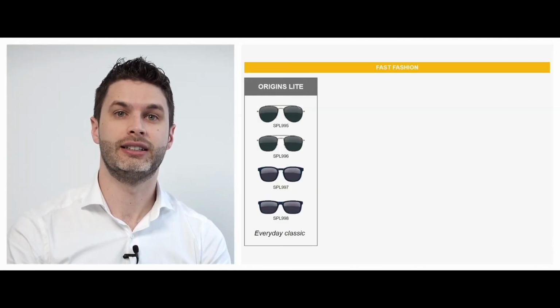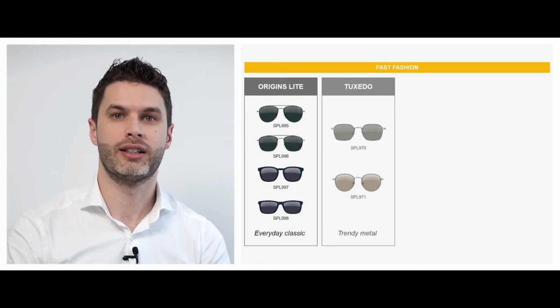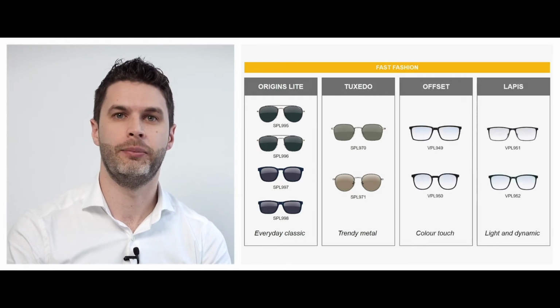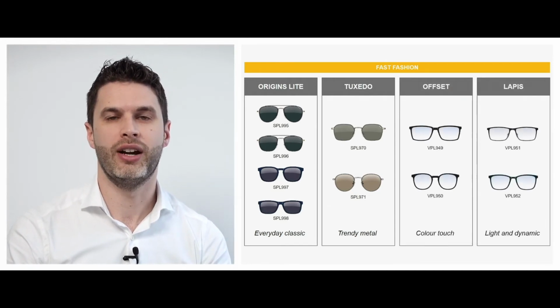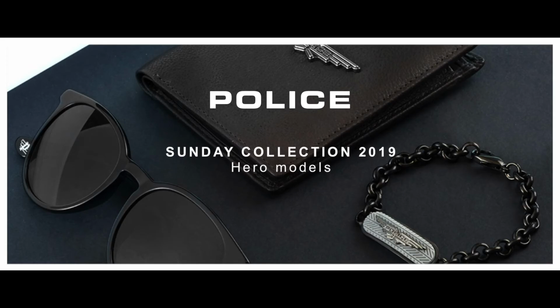Finally, Fast Fashion features a lot of new interesting concepts in the entry and low price segments. Origins Light is a simpler and more casual version of the Origins concept. Tuxedo family includes new metal trendy shapes. Offset and Lapis offer well-made frames made of metal and plastic with typical color decorations.